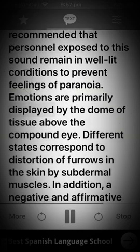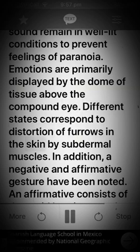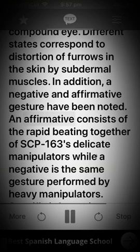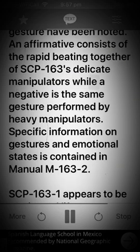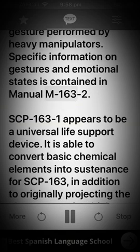Emotions are primarily displayed by the dome of tissue above the compound eye. Different states correspond to distortion of furrows in the skin by subdermal muscles. In addition, a negative and affirmative gesture have been noted. An affirmative consists of the rapid beating together of SCP-163's delicate manipulators, while a negative is the same gesture performed by heavy manipulators. Specific information on gestures and emotional states is contained in Manual M163-2.